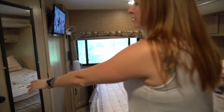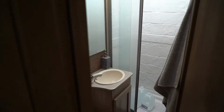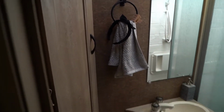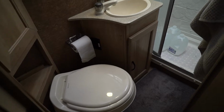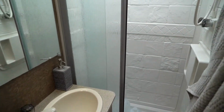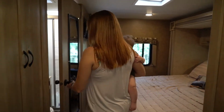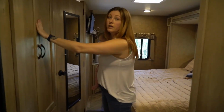Right off the bedroom is the bathroom. It's actually a pretty decent size. There's storage up above the toilet, so you got plenty of shelves. There's storage also underneath the sink. And then when you come out of the bathroom, this nice huge closet.